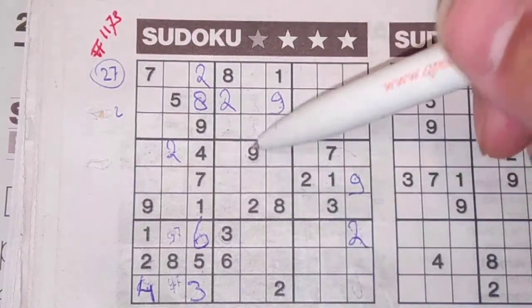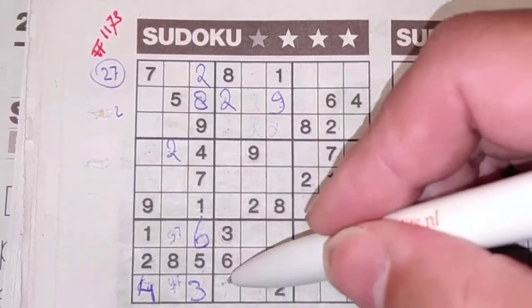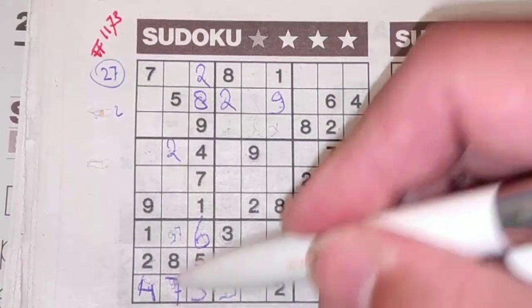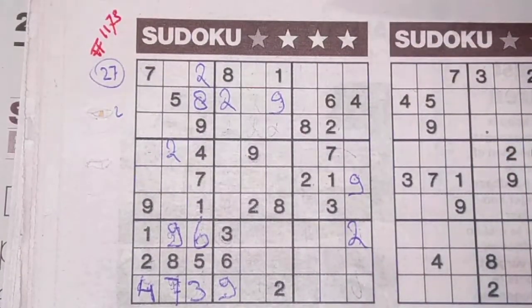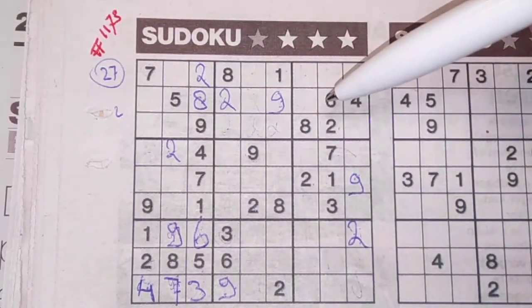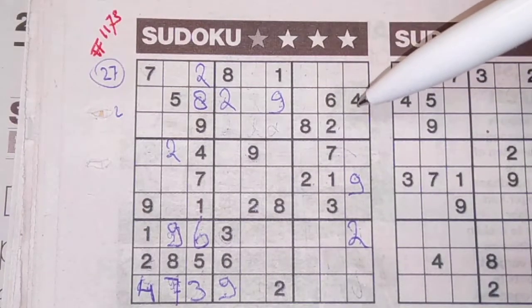9 in this column, 9 in the middle column. So in the column next, the only place for the 9 should be there. And look, we have a 9 here, so this cannot be a 9 anymore. This should be a 7, and this should be the 9. Then I cannot continue with the 9. Let me see which number.